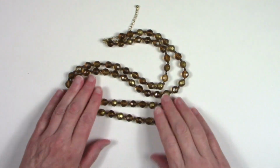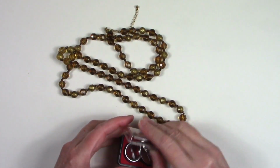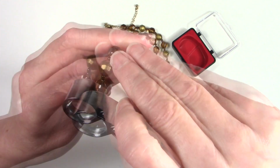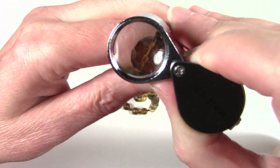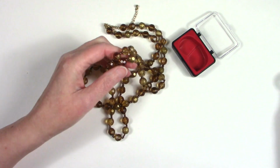Okay, very pretty. I think they might be glass beads. You can use your loop to take a closer look. I'm looking for, sometimes there'll be air bubbles on the inside of the beads. No, I'm thinking they're plastic. Okay.